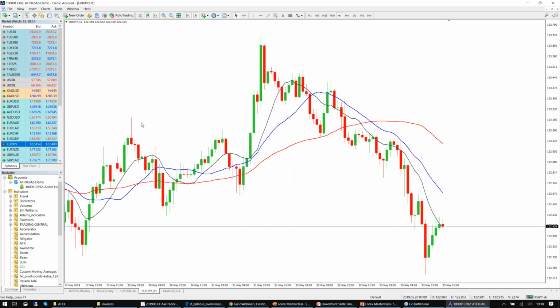Let's have a look at Euro Yen. Euro Yen is trending beautifully, and this, in fact, is setting up for a potential sell opportunity right now. It's coming back into the moving averages. It's got that behavior. Looks like a nice little red candle at the top of the hour. So we'll see where we close at 8 o'clock. That would be a potential sell opportunity. That might be quite interesting.